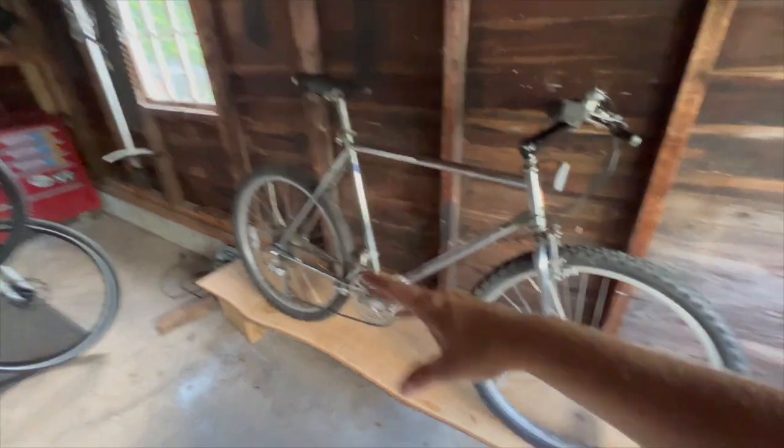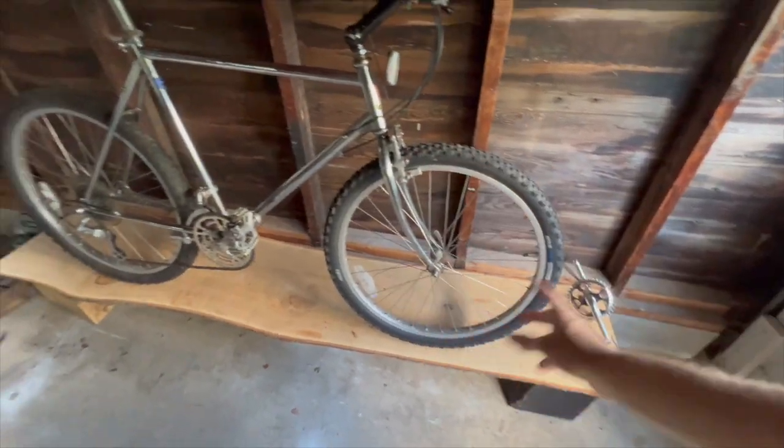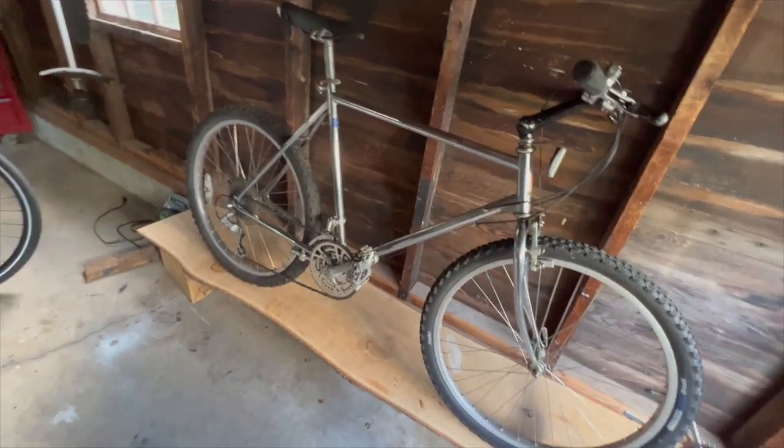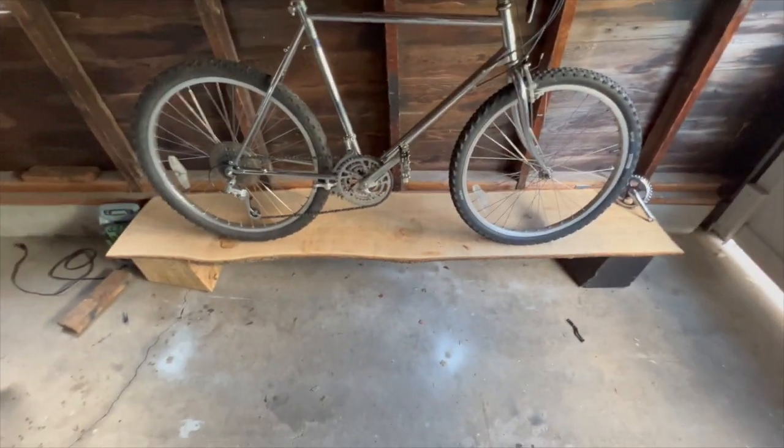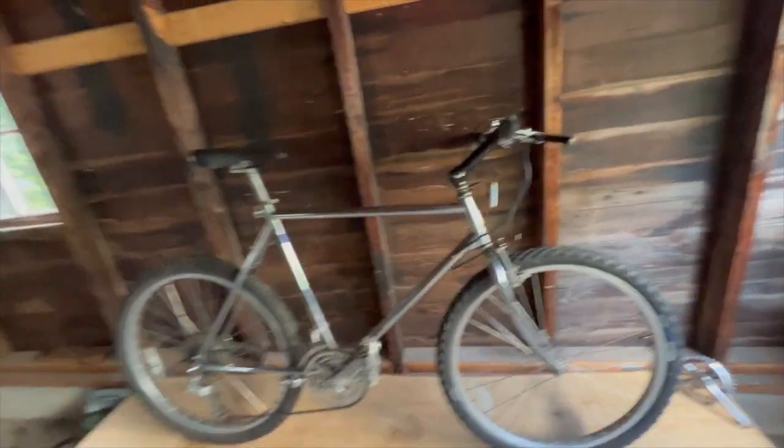new saddle. I think I'll just leave the tires. They're black, like they could be cooler, but they're here. They're actually in really good shape. They're actually nice tires. So I'm just gonna leave them, clean this up and go from there. But here she is.